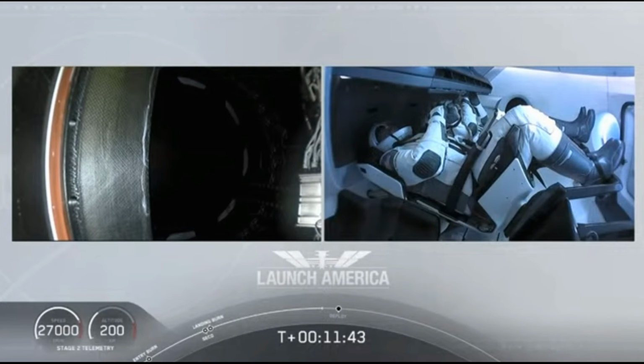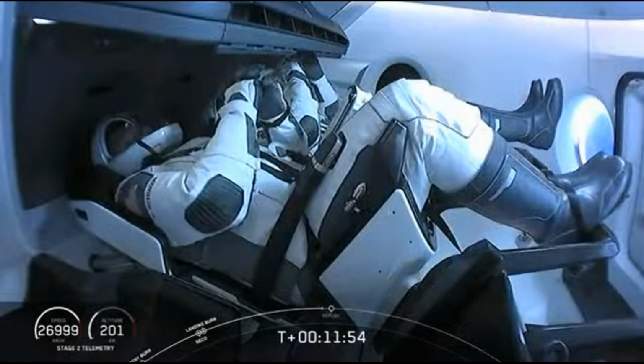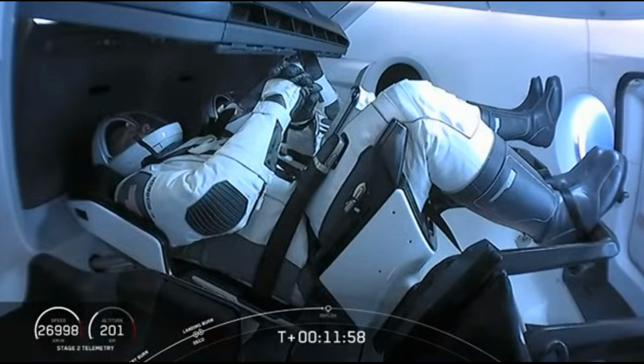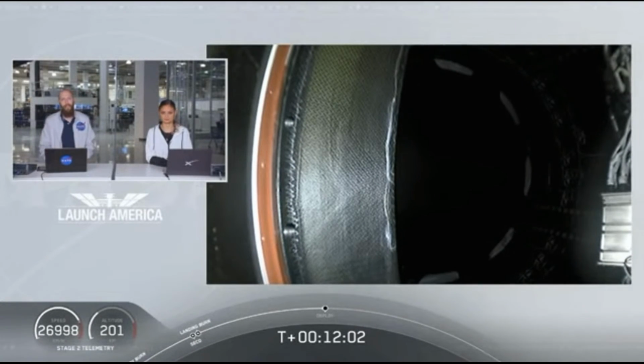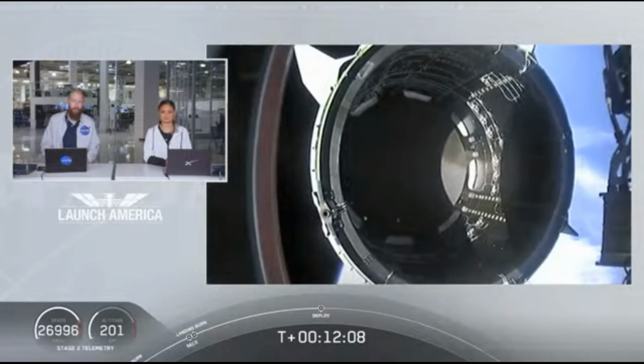So again, we're just standing by. That separation event should be coming up shortly. Then they'll begin a series of checks on the Draco thrusters that are going to be used to maneuver and power Dragon on its flight to the International Space Station. Standing by for separation. Expected loss of signal. It sounds like we had an expected LOS, loss of signal, with one of the ground stations. Waiting for confirmation now of that.